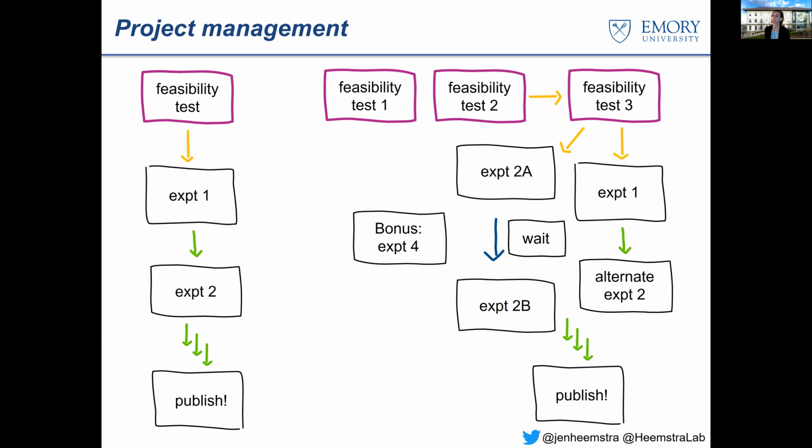Again, you want to always think about how much time would I have to put into that? How much time would it save me if I needed it? And honestly, how likely is it that experiment 2 is going to fail? If experiment 2 is low risk, just push ahead. If experiment 2 is very high risk and you're going to lose a lot of time if it fails, it might really be worth having that alternate experiment in parallel.